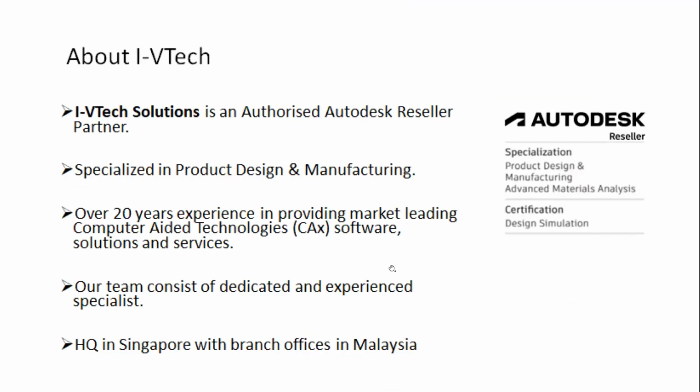So let's do a brief introduction of us. We are I-VTech Solutions, an authorized Autodesk reseller partner, specializing in product design and manufacturing. Our company has over 20 years of experience in providing computer-aided technologies, related software and solutions. We term this CAX for short. It is a family of technologies like what Autodesk offers: drafting, 3D design, modeling, analysis, and simulation, together with other related end-to-end solutions and services.